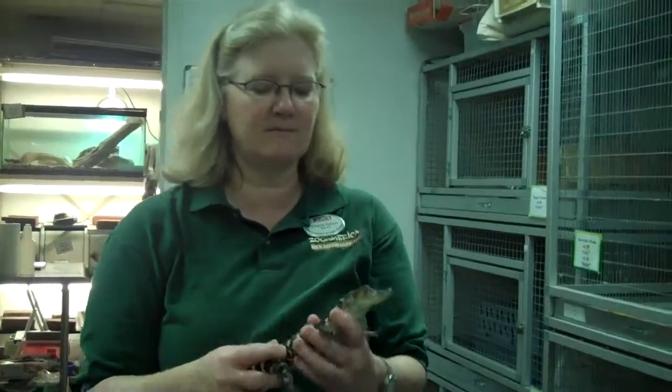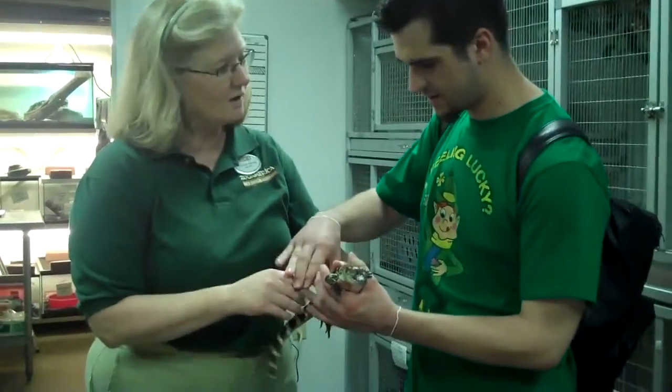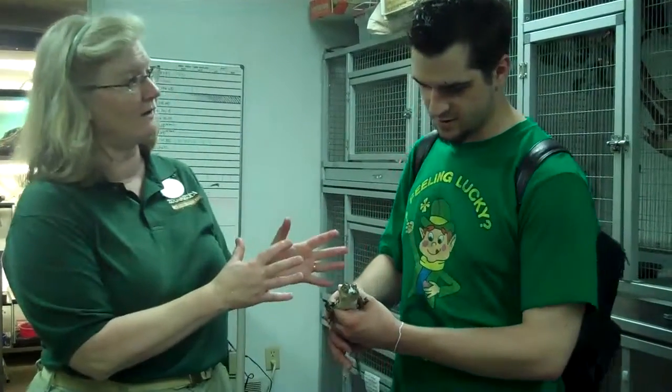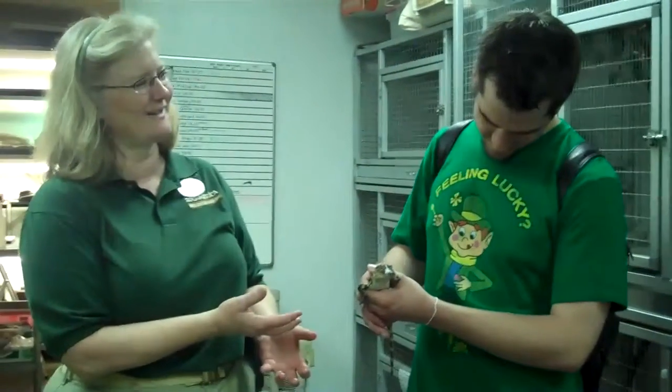Do you want to hold him? Yes. Okay. Just hold him just like me. Are you right-handed or left-handed? Right. Okay. And when he struggles, just ride it out, okay? All right. If you hold real tightly, he will think you're a predator. So you want to hold him somewhat loosely, but securely. All these rules.